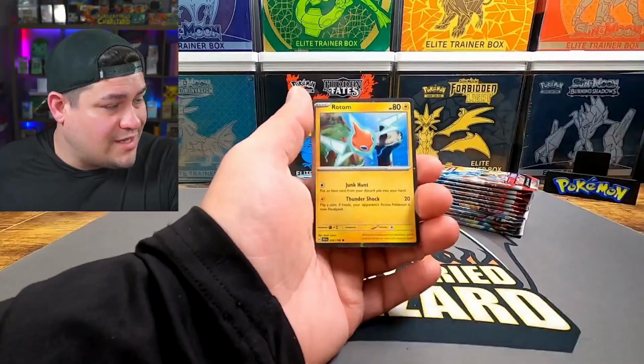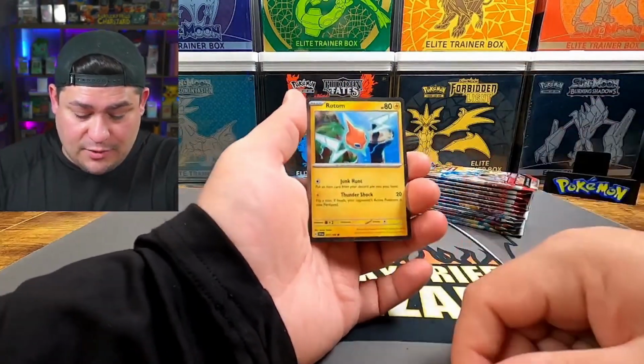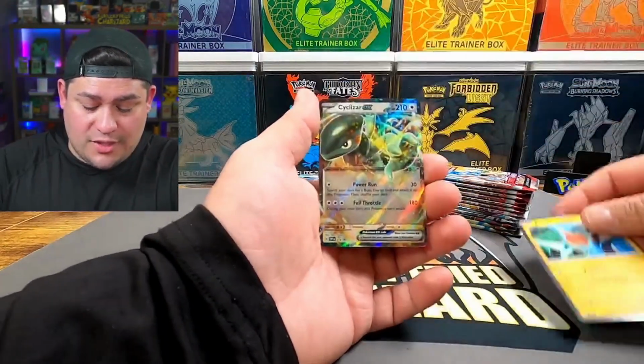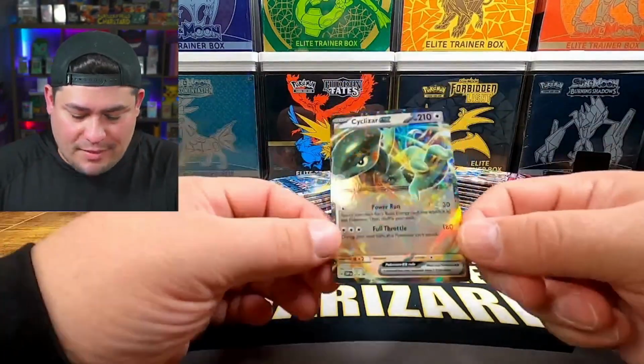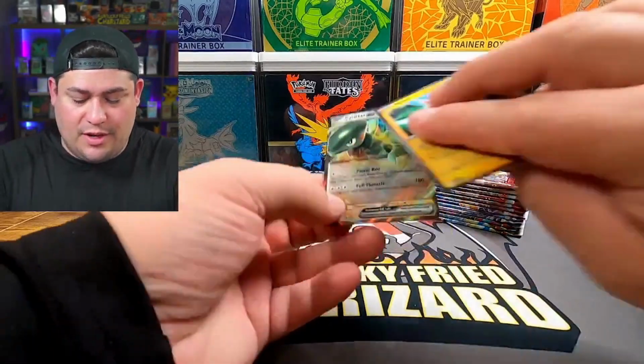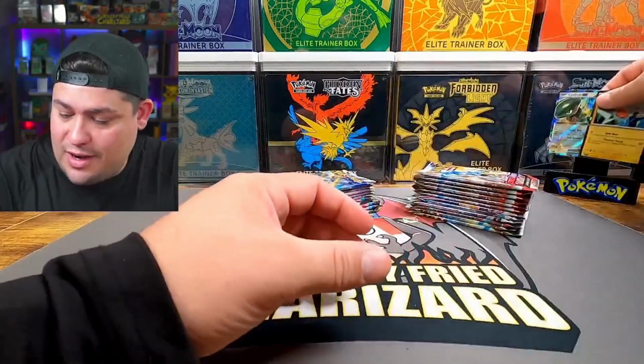Let's get into this. All right, guys, here we are. We have the 2 cards that came inside the collection box. We got a little Cosmo Holo Rotom, and of course the Cyclizar EX there. The jumbo card is the same as this. I'm not showing you all that. You know what a jumbo card looks like, but there we go. There's those 2 cards, nothing wild.